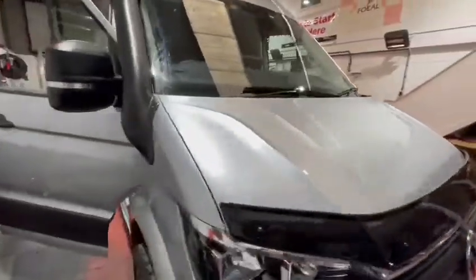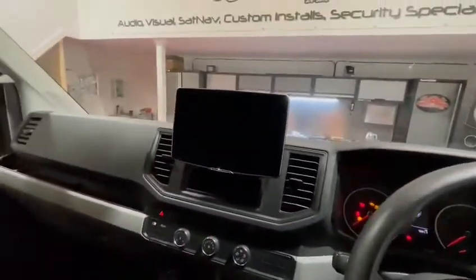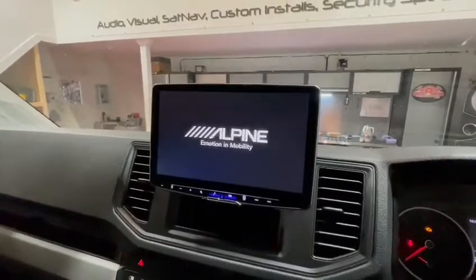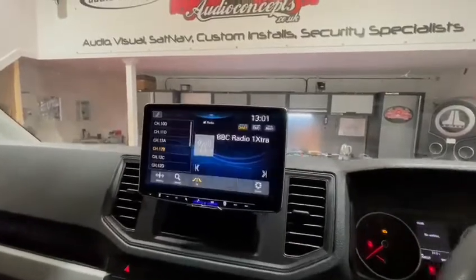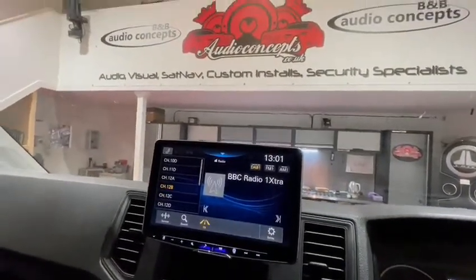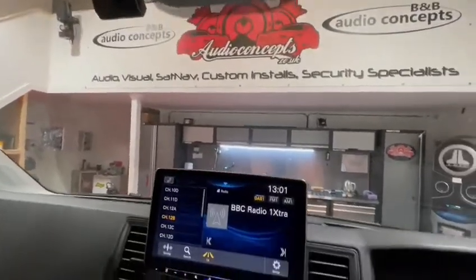I'll give you a quick walk through. Okay, so let's fire this baby up. An 11-inch in the dash. Doesn't even look wrong, looks absolutely perfect. Continuous recording will now start. That there is the Alpine dash cam, just monitoring the vehicle.